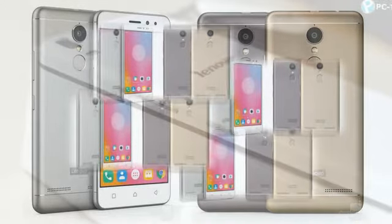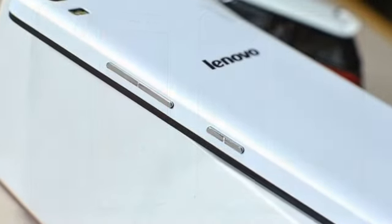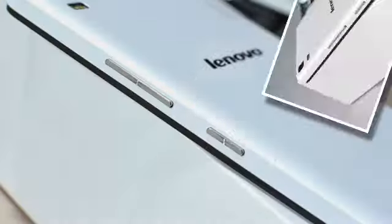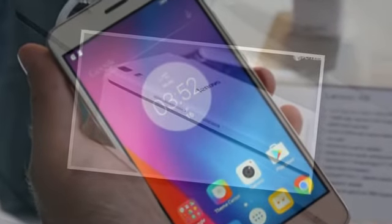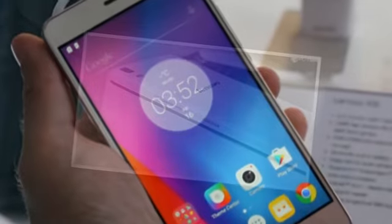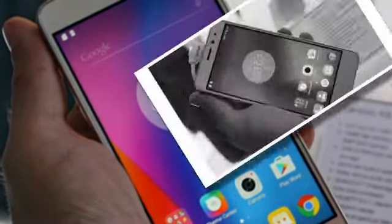At the back, there's a 16MP snapper with dual-tone LED flash, which sounds promising. As usual, we'll be putting it through our usual suite of tests to find out just how good it actually is. Below it is the fingerprint sensor. By the way, the K6 Note's SIM card tray supports either a dual SIM card configuration or a single SIM teamed up with a microSD card slot. It takes the second SIM slot. USB OTG support is also present.